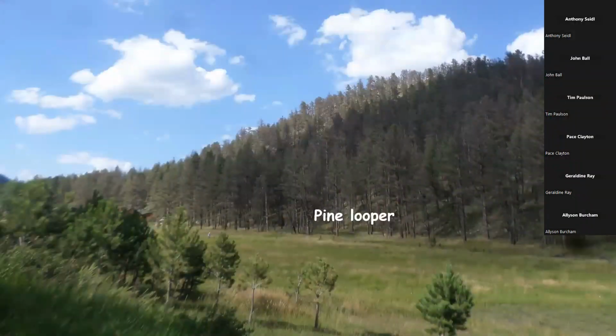This is a new one. And I will admit, for everyone watching this, this is very limited distribution, but I thought I had to show it to you just because it's fascinating. This is pine looper. Now, a lot of you are saying, I've never heard of it before, and you probably haven't, and you'll probably never hear of it again. It's that rare of a phenomenon, and it's been very localized.